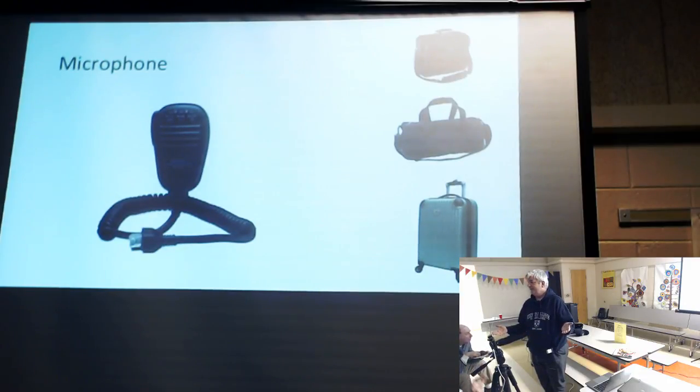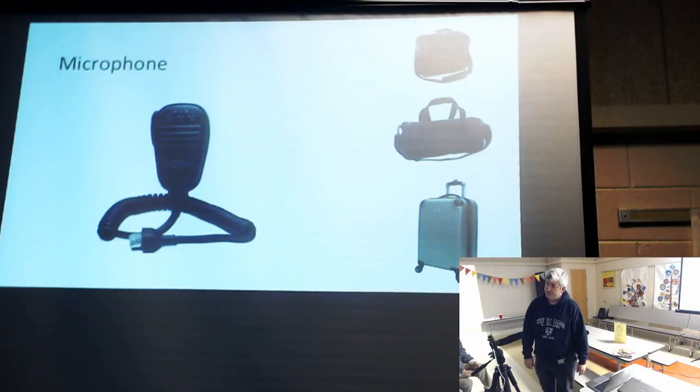So microphone, which bag? Checked? Yeah. Or carry-on or the computer bag. I tend to put it in checked. I throw stuff into checked because that's less stuff for me to carry, and it separates it from the transceiver. So generally, checked is where I put most of my stuff.